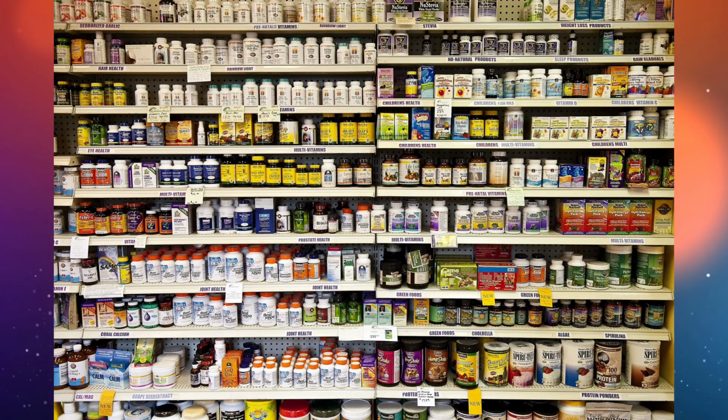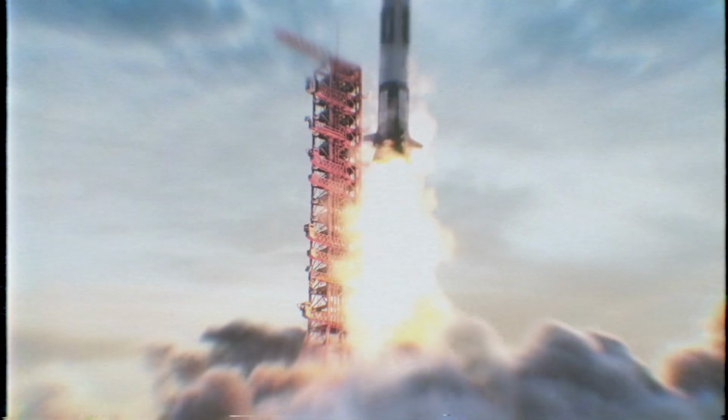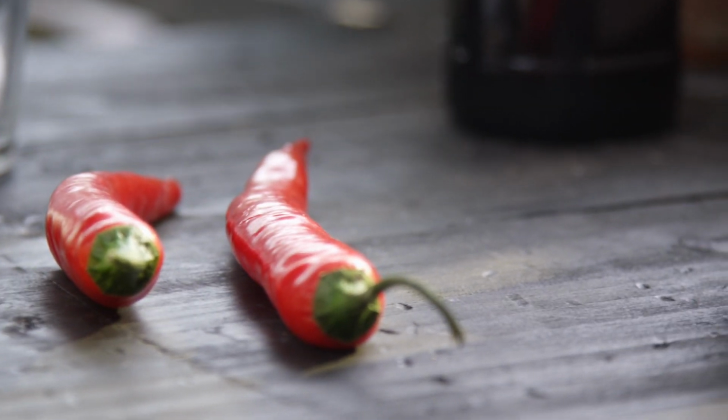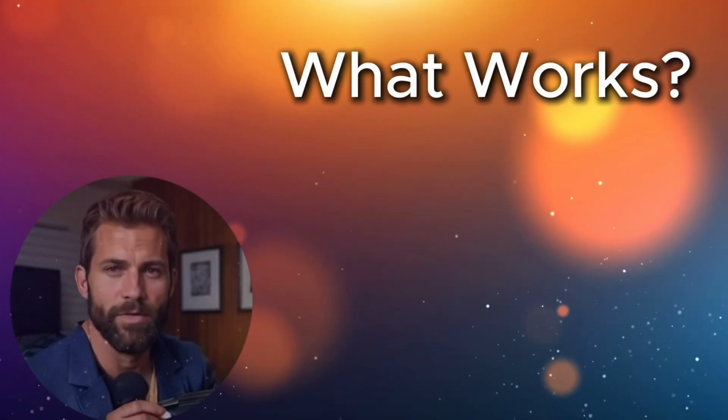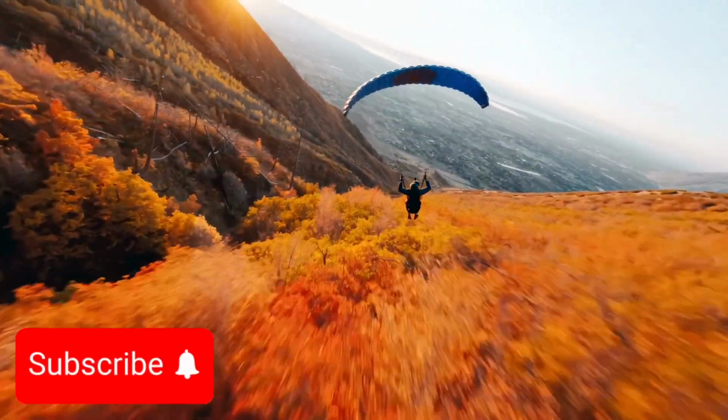What really works to increase your metabolism? We've seen all those bottles of nitro super boosting rocket fuel guaranteed to take your metabolism into the stratosphere, or the modest claims of green tea or chili peppers is all you really need. So what is it? What works? What kind of works? And what doesn't? We'll answer all of that. All right, let's get into it.